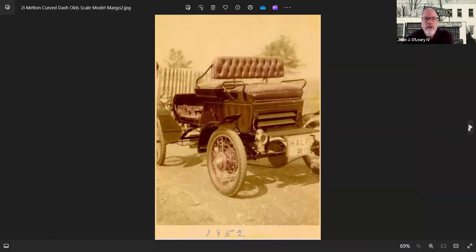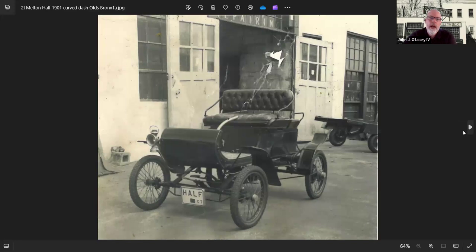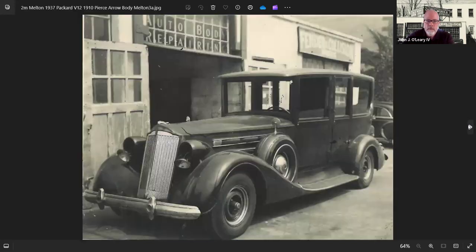Another one of his cars is the Curved Dash Olds. It's got the Half Connecticut license plate. Again, Melton had a bunch of vanity plates on his cars as well. And this is a great shot of the Half, and then the carrier plate is Pint, so it's Half Pint. I'd never seen this before. Again, it's another great shot of how Melton would bring the cars around everywhere and bring them into the Bronx. And here it is at the coachwork. You'll see it's missing a light here. I don't know if that's being polished or replaced. But again, all these cars came down here to have work done on them.